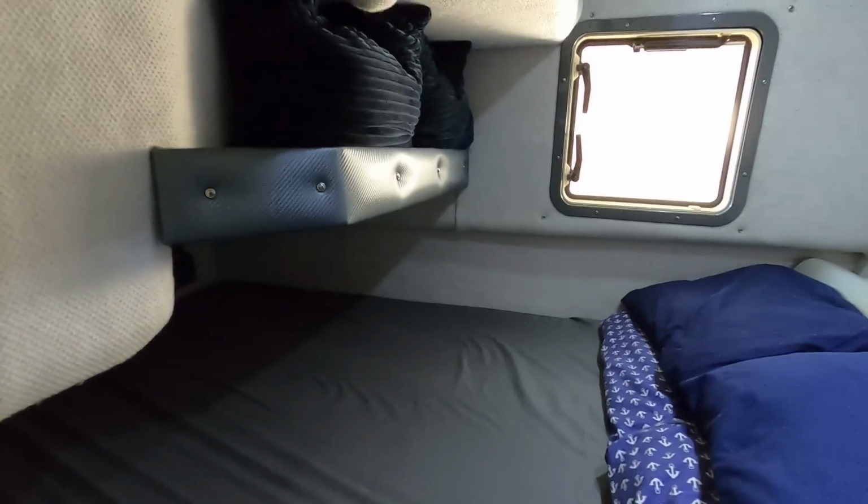interior cushions with memory foam on top of that. And then I think you can tell we've also got a little storage locker with a little canvas made for that, to just kind of close that off. So if you put loose items in there, that'll keep them from sliding around while you're underway.